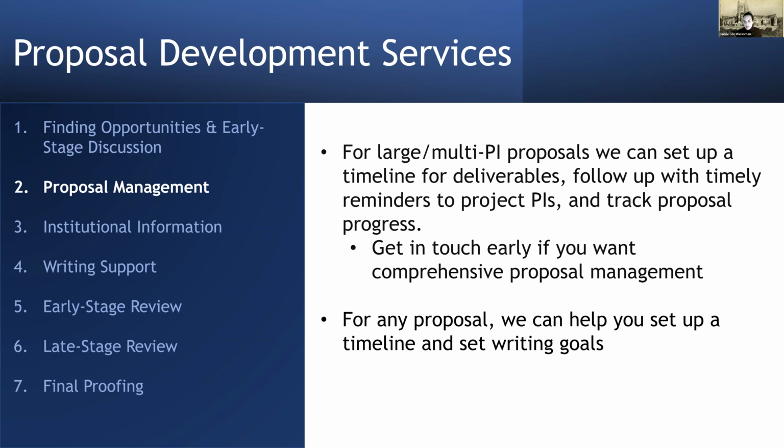I'm happy to do something like that for any proposal in terms of setting up a timeline, setting up writing goals. But for example, your R01, I'm not going to follow up with you to remind you to follow a timeline, but I am happy to help you work on figuring out how to do time management to set an effective timeline.